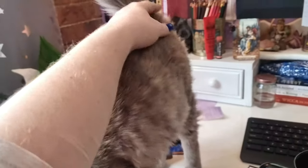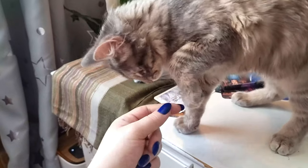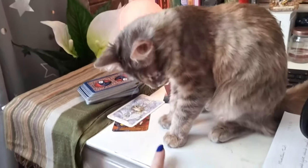I had them both up here before. So I had Roxy and her up here. Stop eating. Stop eating my things. Stop it. Stop it. Anyway, we love you.